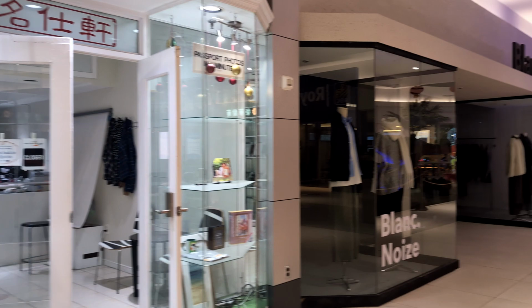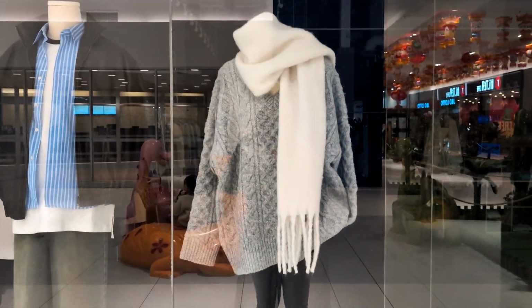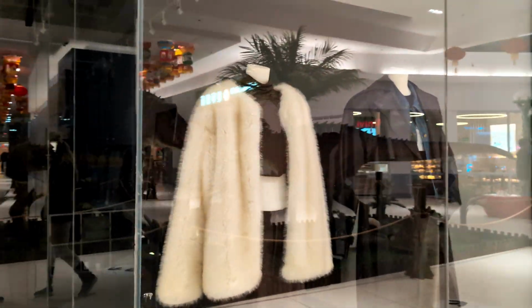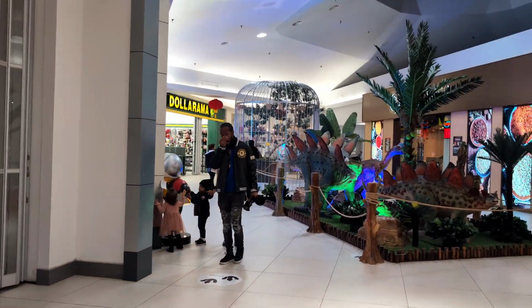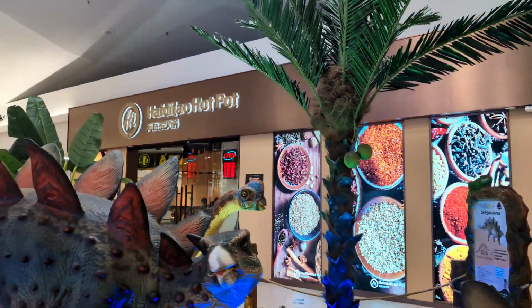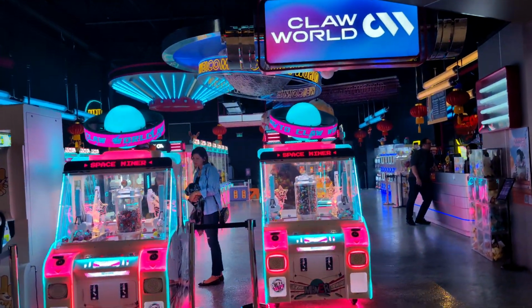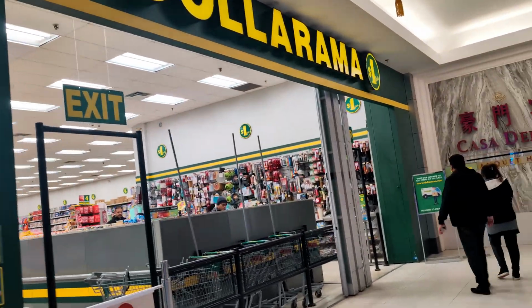Oh, there's a photo studio here. That's good to know. Ooh, I like this scarf. What do you guys think? Do you think this is something I could wear? As I was wondering where my family is, then they show up. So there are more dinosaurs here. There's another restaurant over there. There's Claw World right here. Is this a game shop? And then there's Dollarama, my favorite store.